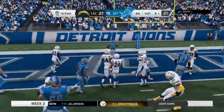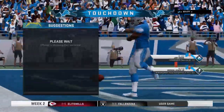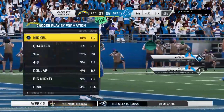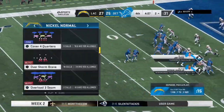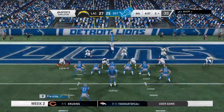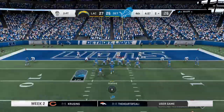They'll try and run. This is Johnson. And he takes this one in for a Lions touchdown. Kerryon Johnson, his second touchdown of the afternoon, as they now sit just a 2-point conversion away from tying this game up in the fourth quarter. Here we go now as we get set for a big 2-point conversion.